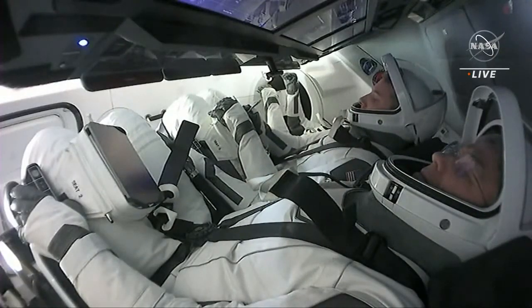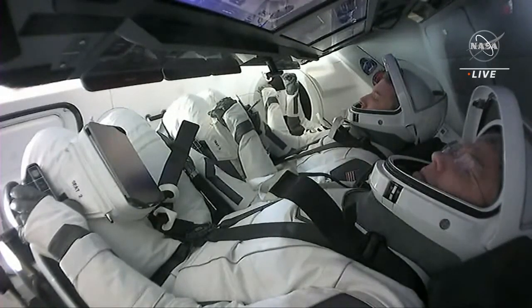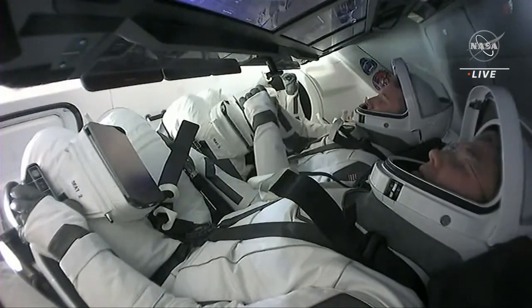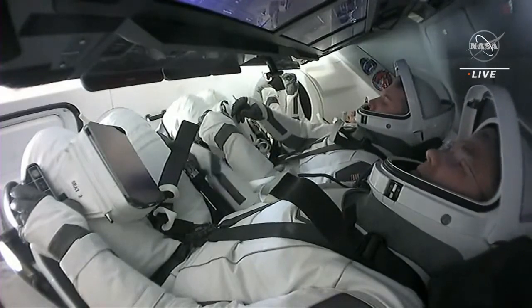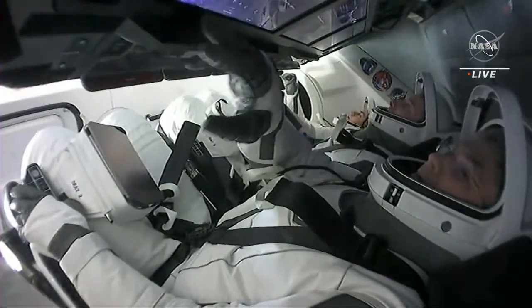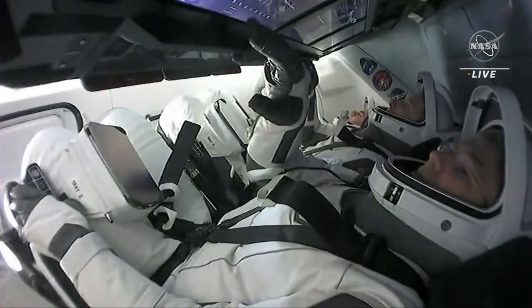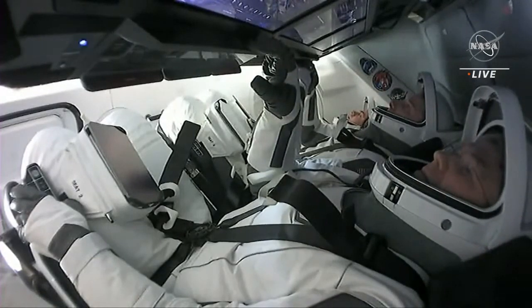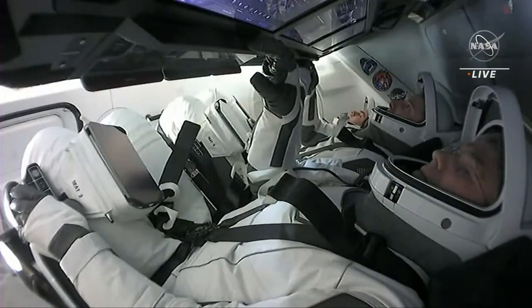We will be using the side hatch, which is actually outlined by that black liner kind of near the feet of the crew here in this view. That side hatch is what will be utilized for crew egress or exit from the capsule in just under an hour from now. Once again, we're targeting 9:17 p.m. Pacific, 12:17 a.m. Eastern Time for splashdown.